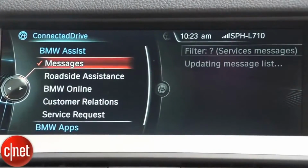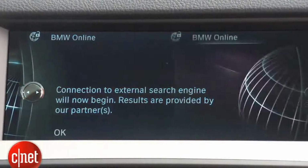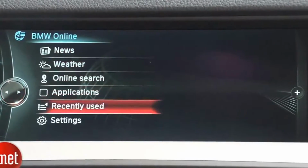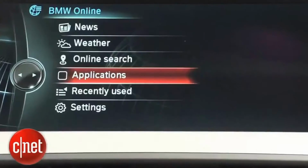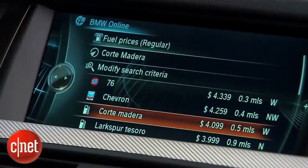It's under the Connected Drive menu, and then you can go to BMW Online for your first little dose. Built-in 3G radio in the car. Here are a variety of information services, including online search with Google. Then down here you've got this little bucket for applications, and you've got a very small but interesting subset you can choose from. I've put them all in here now.